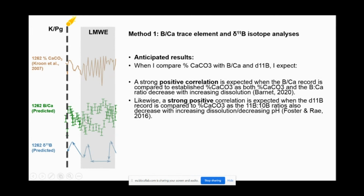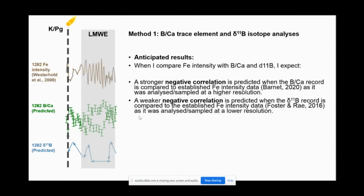And if that looks a bit complicated, just take your attention to the boron isotope record. You can actually see that when there's increases in boron isotope, we should see increases in calcium carbonate, and likewise decreases in calcium carbonate correlate to decreases in boron and boron calcium. Again, likewise with iron intensity, as iron intensity increases, we should see negative correlations with these two proxies.